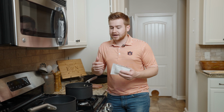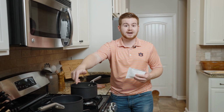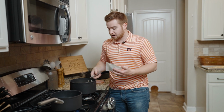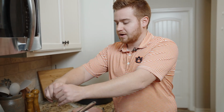Put the pudding in, and just to catch you guys up on what's going on, we've got our water for our baby carrots coming to a boil. Once that comes to a boil, we'll throw the carrots in, get those soft. We've got our scalloped potatoes going here, and just follow the instructions on the box. That's all you have to do. There we go.